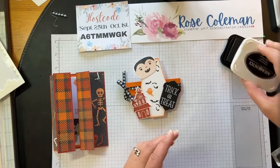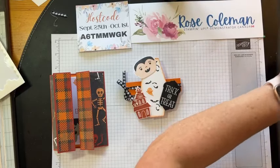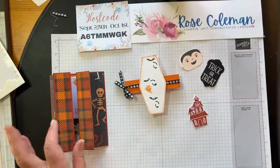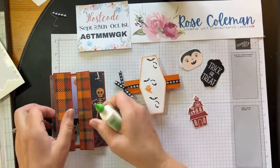I think that's good. Okay, so let's put the lid on my ink pad, and move my inks off to the side and my stamps. Oh my goodness, so cute. All right, so I've been thinking about this. Should I put dimensionals? But I think I'm actually just going to use glue, because glue is super strong, and I've got enough layers going on here with the card.